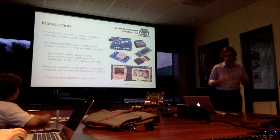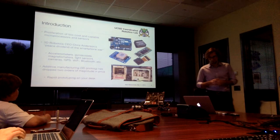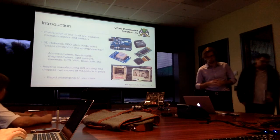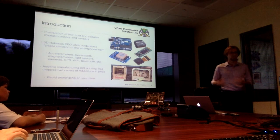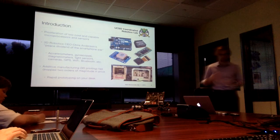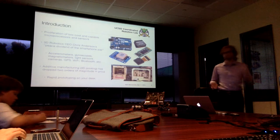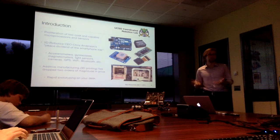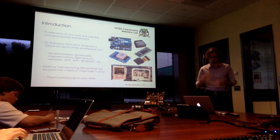Talking more about this proliferation of low-cost and capable microprocessors and sensors. 3D Robotics CEO Chris Anderson likes to use the phrase "the peace dividend of the smartphone wars," meaning that when all these big global companies, Apple, Samsung, and Google, were fighting to get in our pockets, they were driving the cost of technology and sensors like accelerometers, gyroscopes, magnetometers, light sensors, cameras, GPS, Wi-Fi, Bluetooth, you name it. All of those prices dropped significantly and capability went up, which means that all of us get access to that technology in a way that just wasn't possible 5-10 years ago, at much lower cost.